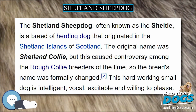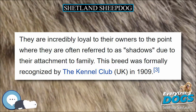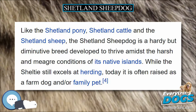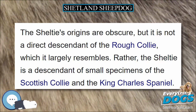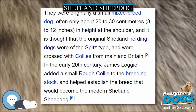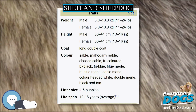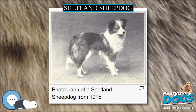The Sheltie's origins are obscure, but it is not a direct descendant of the Rough Collie, which it largely resembles. Rather, the Sheltie is a descendant of small specimens of the Scottish Collie and the King Charles Spaniel. They were originally a small mixed breed dog, often only about 8 to 12 inches in height at the shoulder, and it is thought that the original Shetland herding dogs were the Spitz type, and were crossed with collies from mainland Britain. In the early 20th century, James Lodge added a small Rough Collie to the breeding stock, and helped establish the breed that would become the modern Shetland Sheepdog.